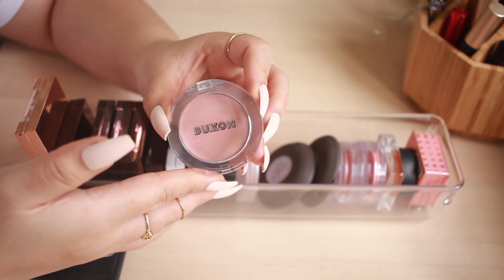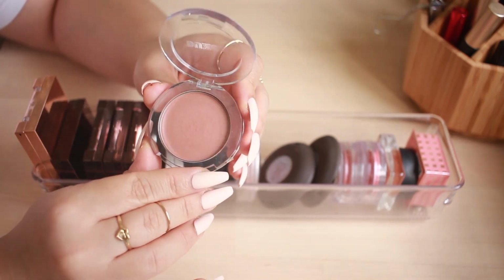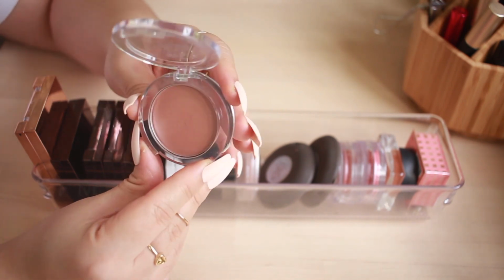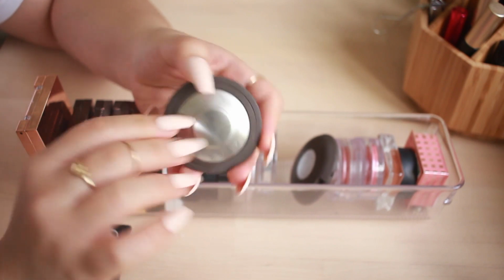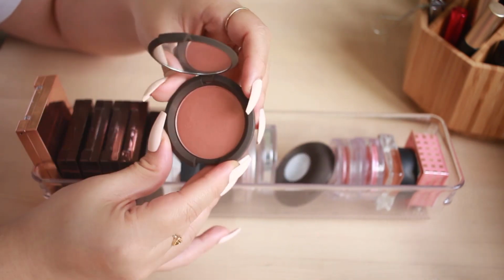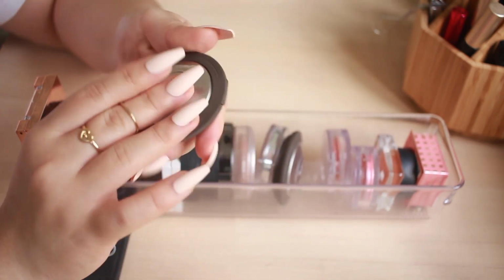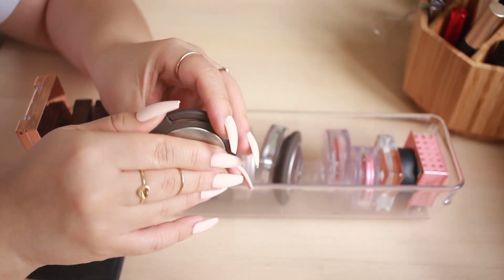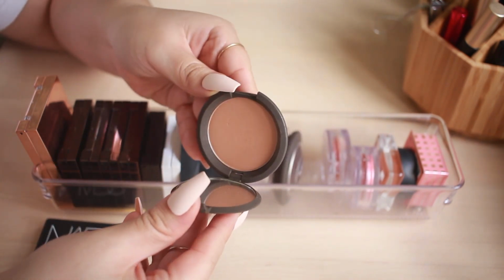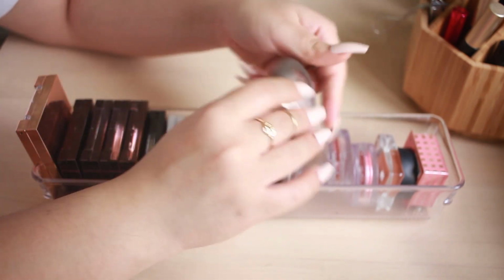This next one here is a Buxom blush, and this is part of their Primer Infused line, and this is in the shade Seychelles. Now moving on to Becca, we have this first shade here in Songbird. And then we have this one in Wild Honey. This is so good. Oh my goodness, what has taken me forever to get this, I don't know, but I love this blush.